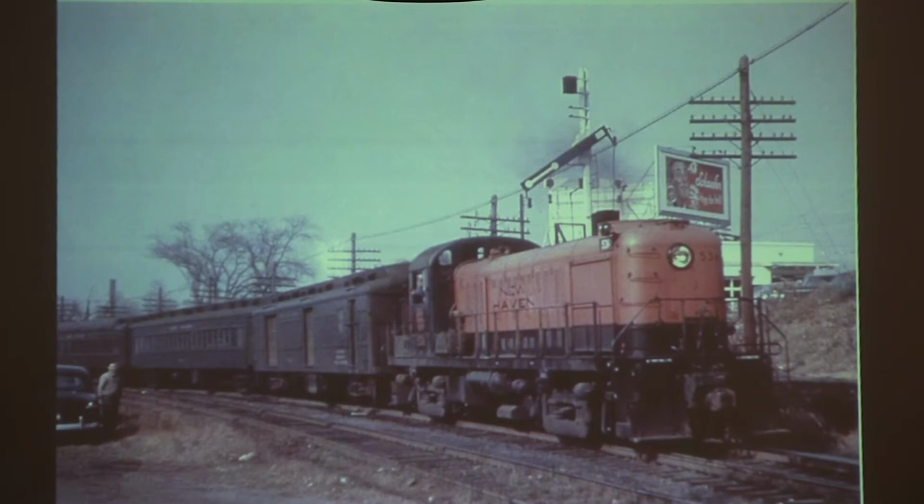New Haven passenger train heading to Boston. This is west of Bridge Street. There's the signal that stood there. This is the gas station, which is now the rental car place across from Dairy Queen.